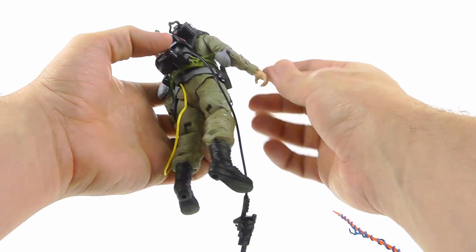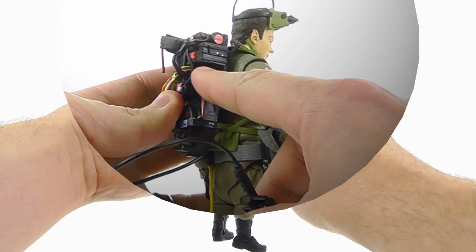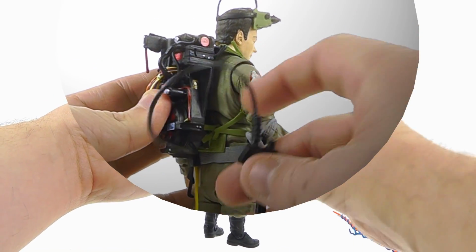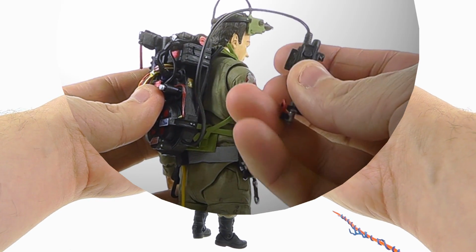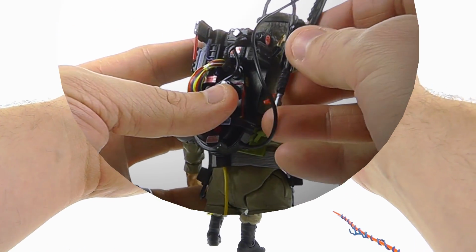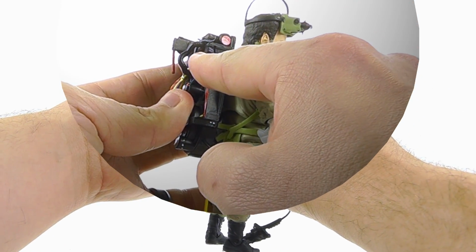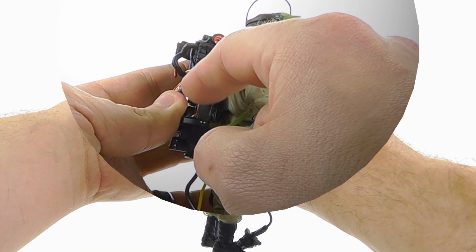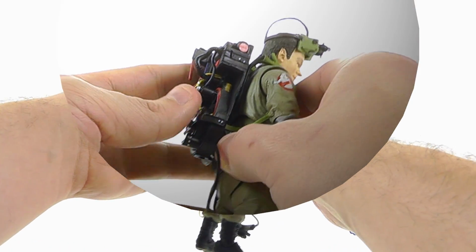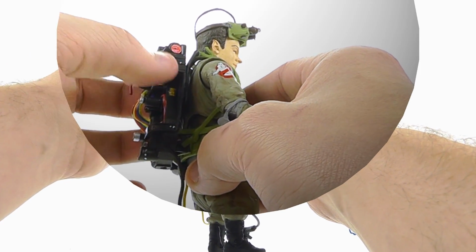Now, this is another problem that I have with the figure. At least mine, there's supposed to be a little hook right here that kind of grabs on, where's it at? To this little slot thing right here. You're supposed to just go bloop and put that in there. But as you can see, I don't have one. There's a slot right there for where it's supposed to go in and probably be glued in. But again, quality control on there, so I don't have that.